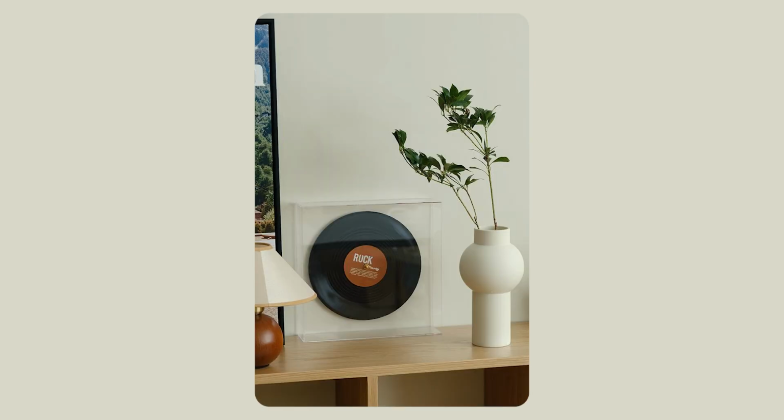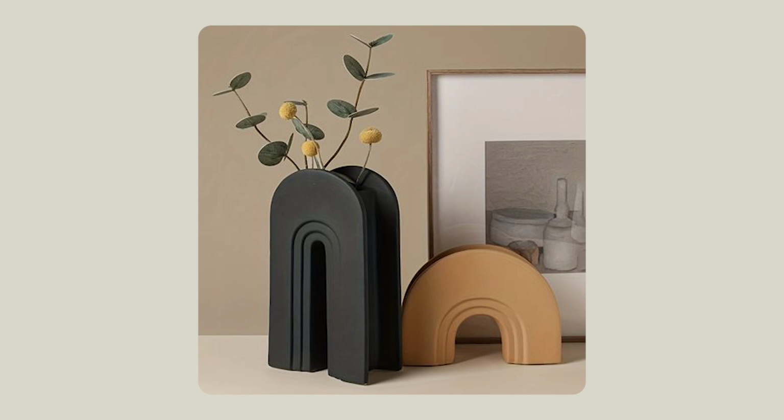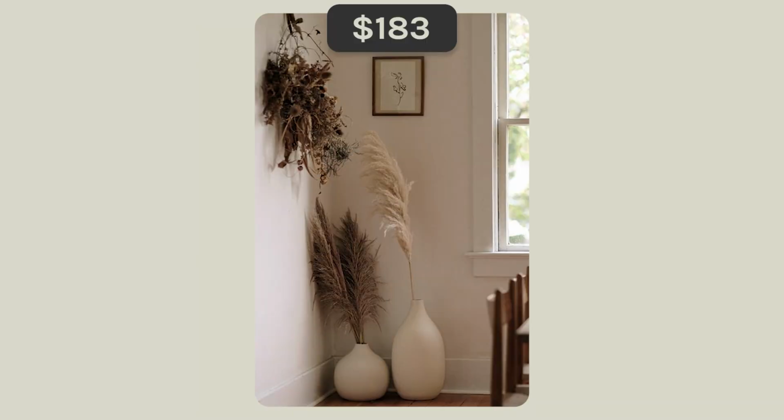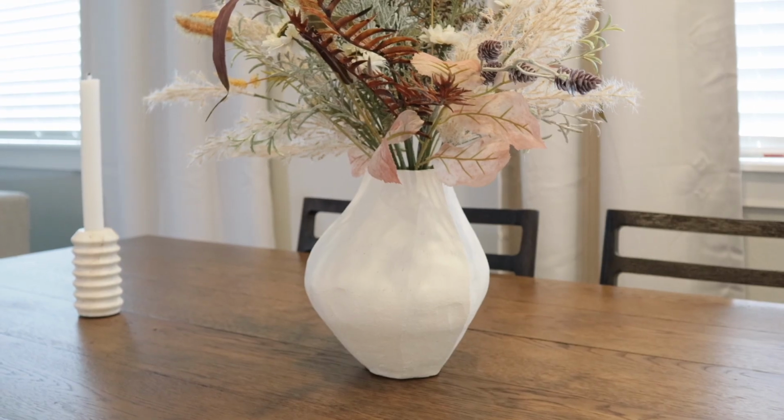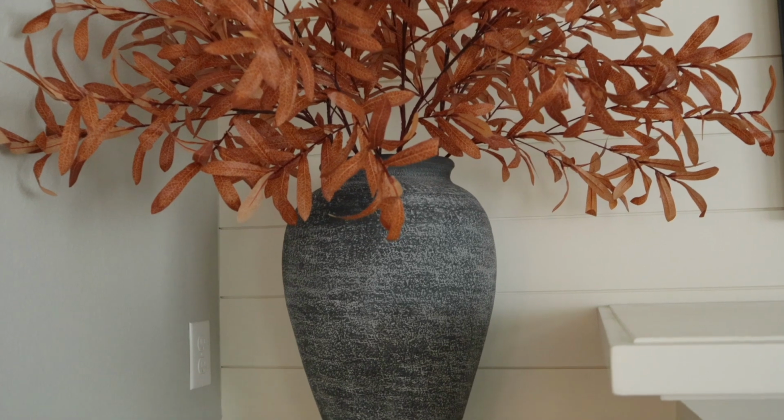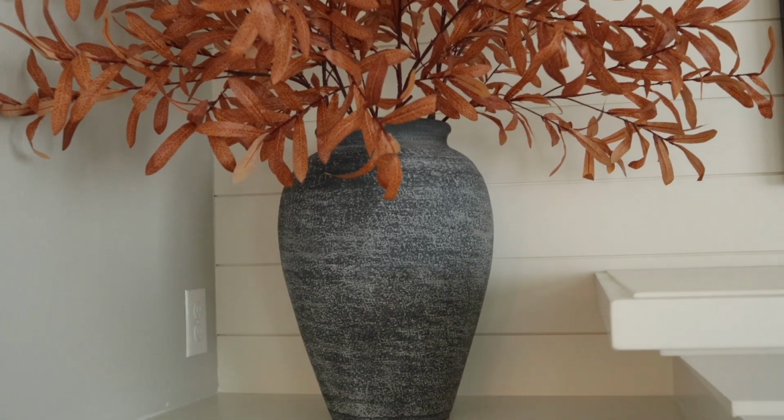A simple glass vase has its purpose, but having a few just beautifully styled vases that you can add to a console table or to your dining table or to the counter, those make it feel really special. So it's nice to have a small collection of those, and so it's a great gift to give someone.